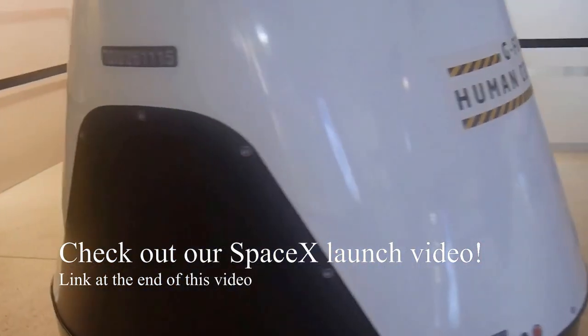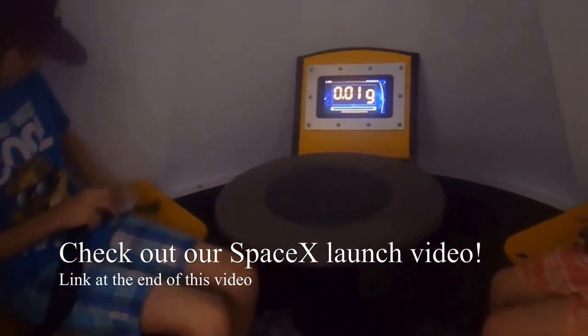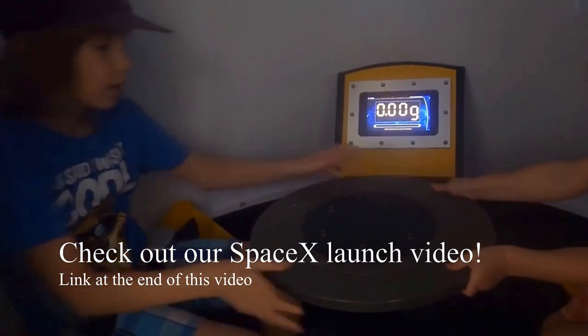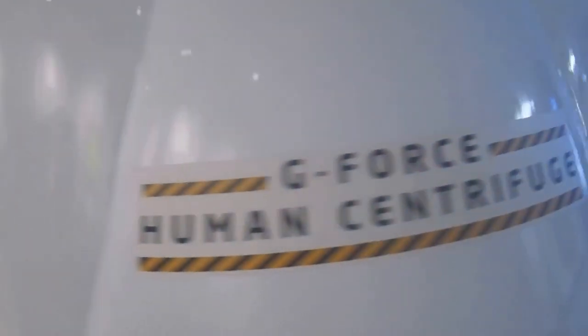Here kids can experience and feel the G forces when you start twirling. You will feel the G-force, and try to do that as fast as you can. Do you feel the pressure? You come a little bit too slow.